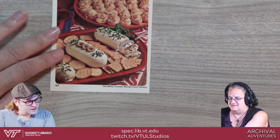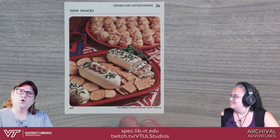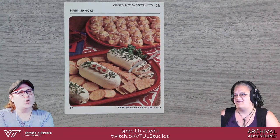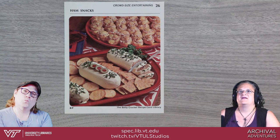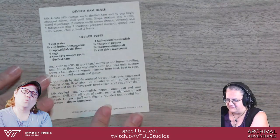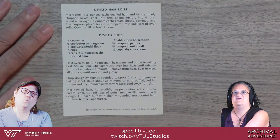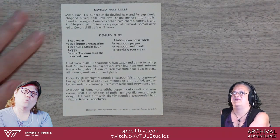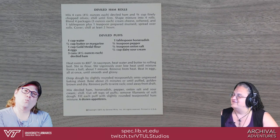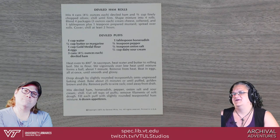And then if you want to take bread out of the equation, enter ham snacks. This is ham dip wrapped in cream cheese. No bread, but we are going to put it on crackers. Wow. So I put it out because I feel like it still fits the category. But yeah, this is like a deviled ham. Deviled ham rolls. So it's deviled ham from a can and some chopped olives, and you wrap it in cream cheese and mustard and have fun. So it's a frosted sandwich without the bread.